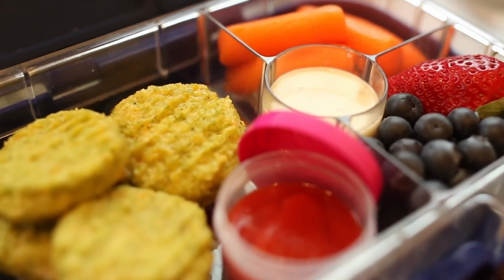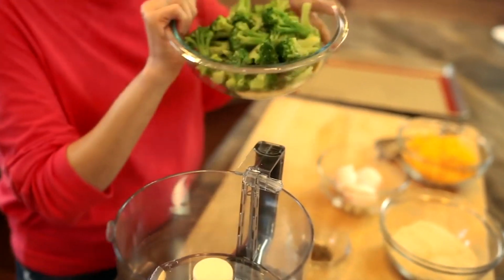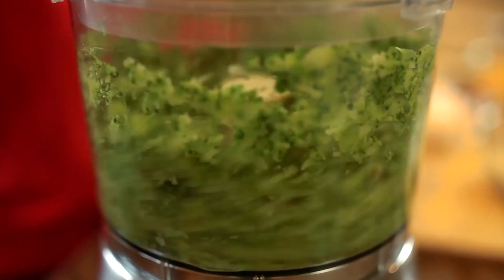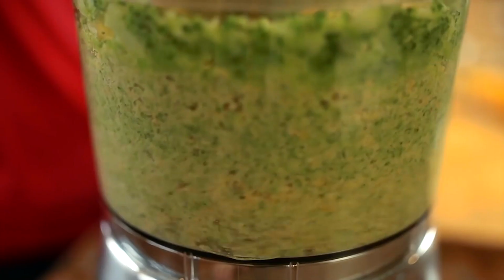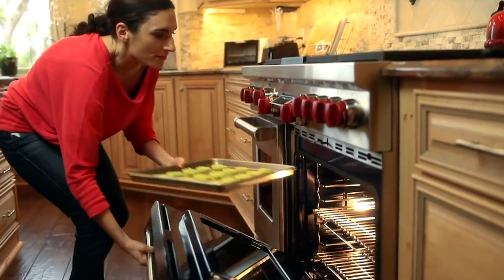Now, this next recipe takes every kid's enemy, broccoli, and turns it into nuggets. This is no steamed broccoli recipe. They are so much better. Because kids adore tater tots and nuggets, I thought I'd try to replicate the shape and texture with broccoli, with cheese, and a few breadcrumbs. They come out crispy on the outside and soft on the inside, and they are flavorful. And unlike steamed broccoli, kids will actually eat them.